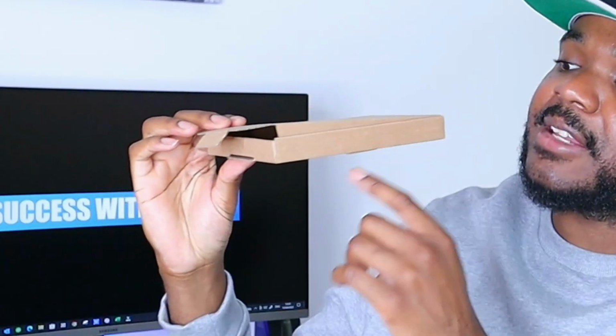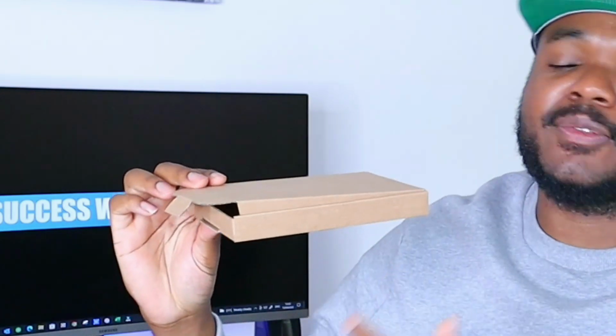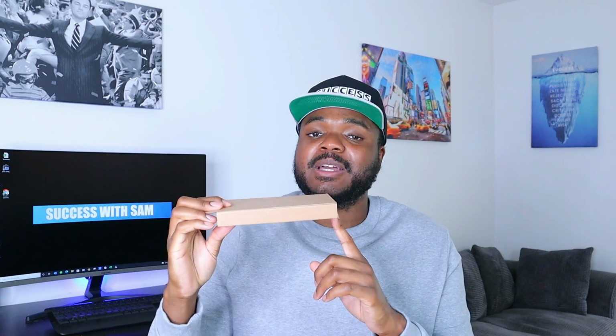It's always good to try and find an item that is this size, because if you're able to fit it in here, as I said, you're going to be able to save money on postage. So this is probably one of the most important elements of finding a winning product, because if you're able to find an item that can fit in here, but also has a decent value, it means that you're going to be able to make a lot of money, because if customers order one or two or three, you may even be able to fit multiple quantities inside one box.